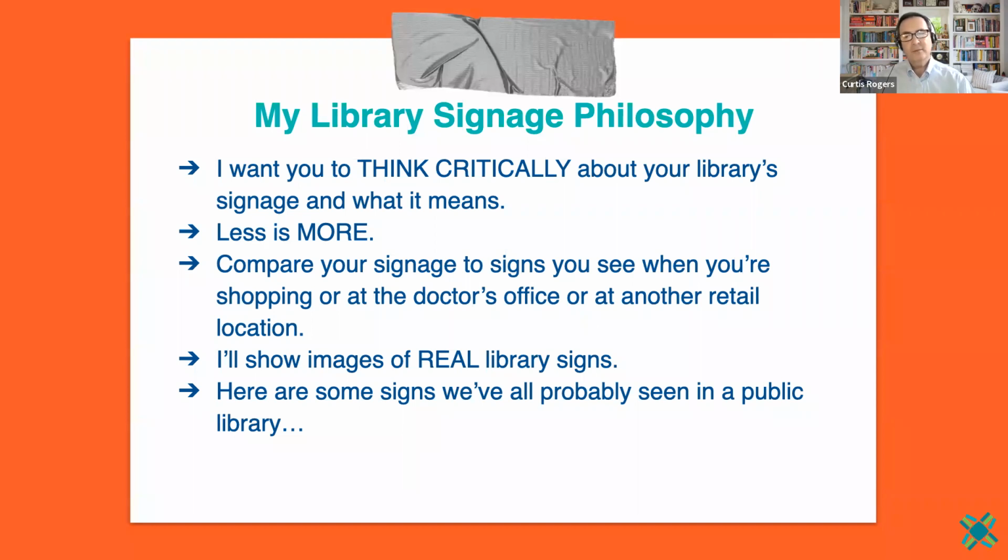Also, one thing that I think is really good to do is to compare your signage to signs you see when you're out shopping or at the doctor's office, or if you're at the bank or any other kind of retail location. How does your library signage compare with other commercial signage? Do you have your library's logo on most of your signs? Do you have the same color scheme on most of your signs? Do your signs look homemade? Do you have any handwritten signs?